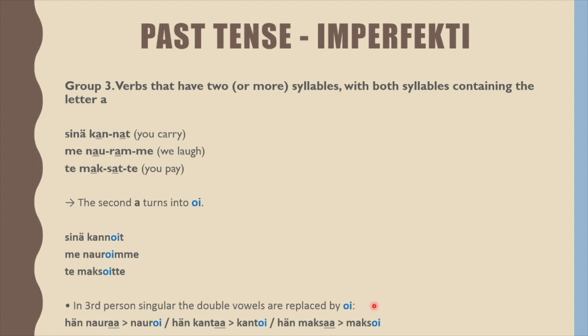Note that if third person singular ends in a double vowel, both of those are replaced by OE. So, hän nauraa becomes hän nauroi. Hän kantaa becomes hän kantoi. And hän maksaa becomes hän maksoi. So let's say these. Sinä kannat.